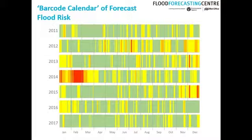I thought I'd share this slide with you because I find this really interesting. This is basically a barcode calendar of the forecast flood risk over the last 6 years, really. And what we're looking at is the highest flood risk coloration on the FGS of any day in the 5 day period when it was issued. And it highlights our operational busyness, I suppose, is a good way to put it.